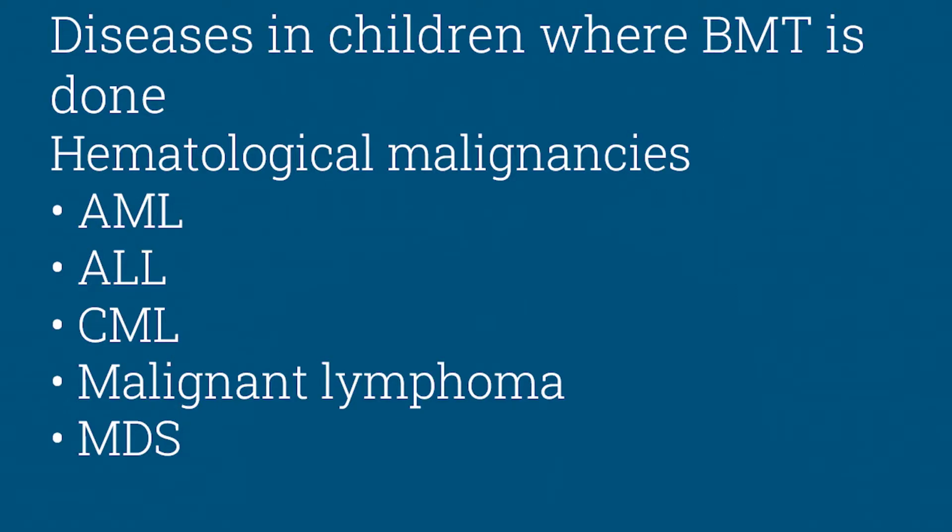In the case of cancerous conditions, leukemia, both AML and ALL can be treated with bone marrow transplantation. Again, not all AML or all ALL needs bone marrow transplantation. Most of them can be cured with chemotherapy. However, if it is relapse or refractory, there is a clear protocol for when to do bone marrow transplantation in AML and ALL and CML. CML means chronic myeloid leukemia.